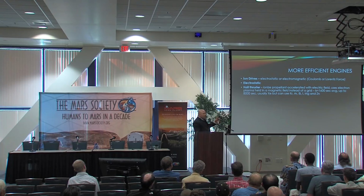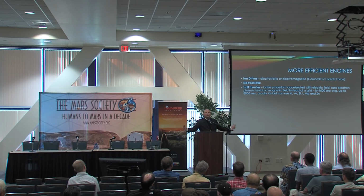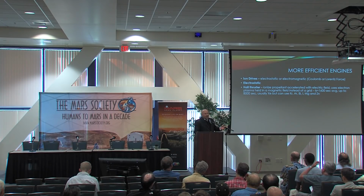So for every kilogram of propellant, not fuel, because you're not burning this krypton or xenon, it's a propellant. You have to have another energy source to come in, ionize, heat, and eject it. So whereas the chemical engines produce their own combustion temperature, the ion drives do not. That's one of the downsides.